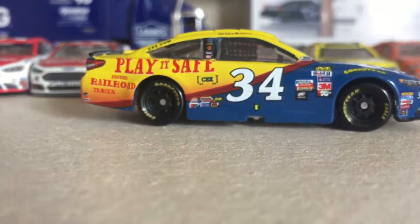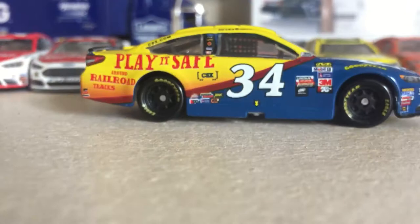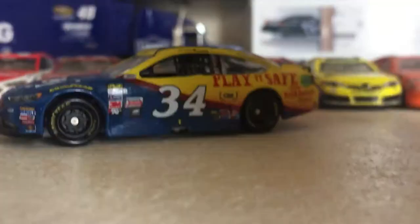One thing I do like that I didn't see on this car. You got the blue, the red, and then this yellow. But at the bottom, it kind of fades to an orangish color. Pretty cool. I like this car. It's a pretty nice CSX car.